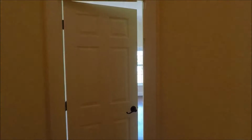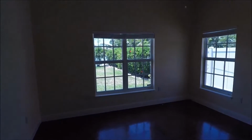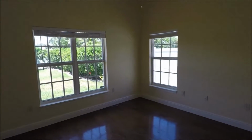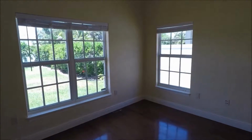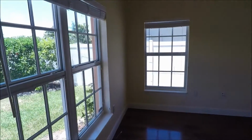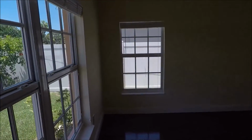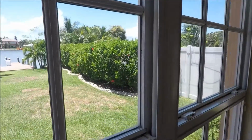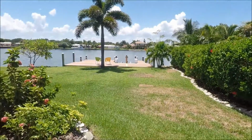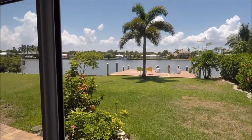We have the last bedroom, the fourth bedroom with its own private bath. Again, nice and bright. If you don't need this as a bedroom, it would make a wonderful office, even though there is an office off the master. Great guest bedroom. You can see looking out back. You have a wonderful view of the water.